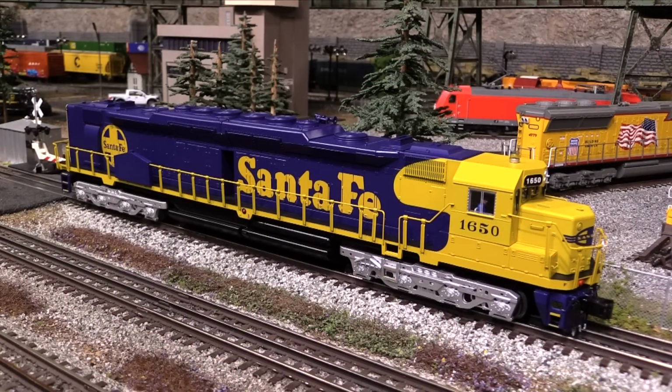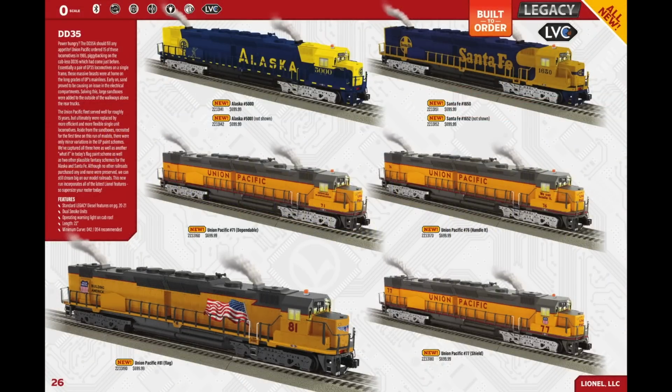In the 2021 Volume 2 catalog, Lionel offered 6 different versions of the DD35A in 3 different road names. So they did 4 Union Pacific DD35As. They did number 71, number 81 that has a flag on it, number 76, and number 77. They did 2 Alaskas, number 5000 and 5001, and they also did Santa Fe, as you see here. They did number 1650 and 1652.